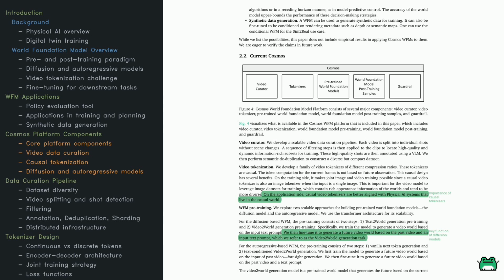Finally, we return to pre-training. Diffusion models generate future video states from past frames plus text prompts, while autoregressive models build videos incrementally. These models form the bedrock of WFMs, powering simulations and accurate predictions for diverse physical AI tasks.